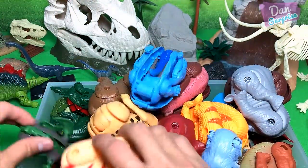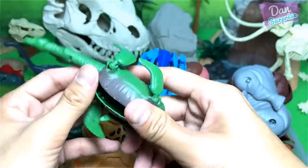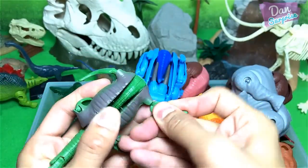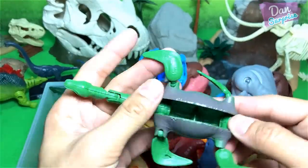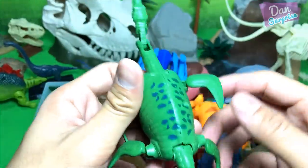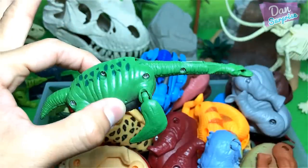And let's choose a smaller one, okay? This, I think I need the help of you guys. Is this an Elasmosaurus or a Plesiosaurus? Let me know down below. This is definitely a prehistoric marine creature. Nice, I love this.